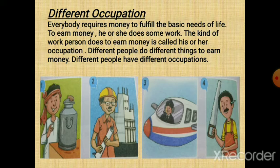People engage in numerous occupations. There are a number of jobs that we cannot do on our own. These jobs involve work that is done by other people. Different people do different things to earn money. So, we can say that different people have different occupations. For example, people who sell different things, we call them sellers. By selling different objects, they earn money. People who repair different things, we call them menders and fitters.